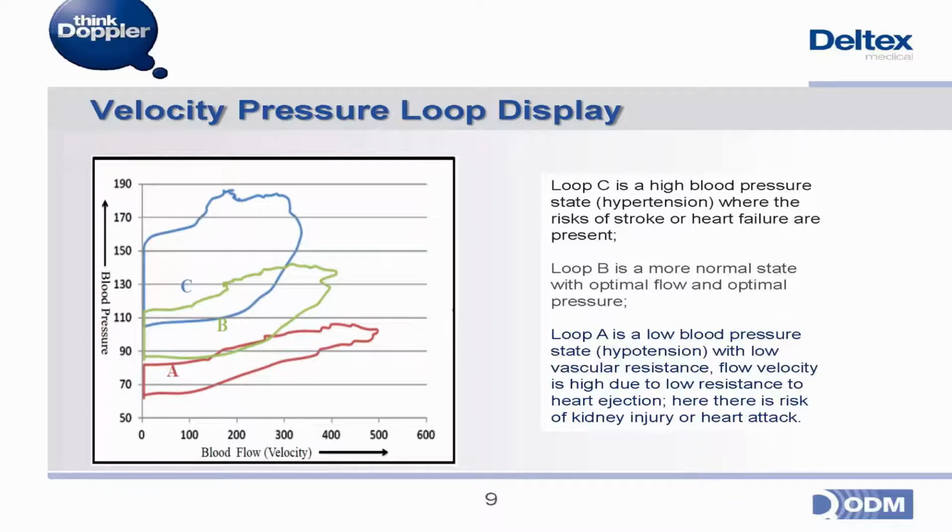A at the bottom, as you can see the shape there, it's thin and flat. That patient has got insufficient blood pressure. Flow looks okay, but actually the blood pressure there is not enough. They're into hypertension. That's associated with pretty poor outcomes, lots of kidney injury, but also heart attack. And there's big data studies coming out of the States suggesting that about 1 patient in 100 dies post-operatively because they've gone into a hypertensive state during surgery. Up at the top, loop C, that's a patient there who's short of fluid.